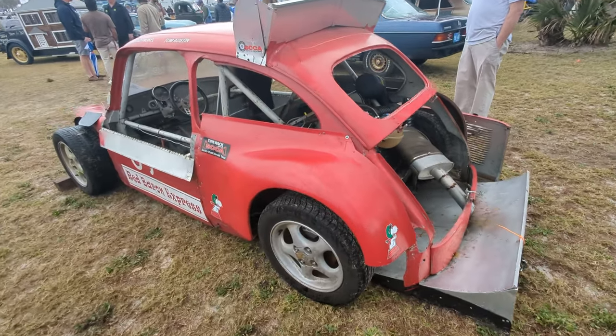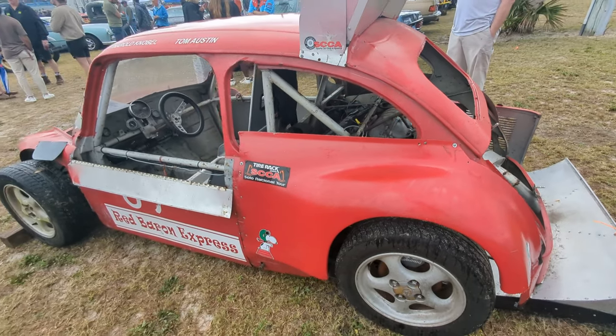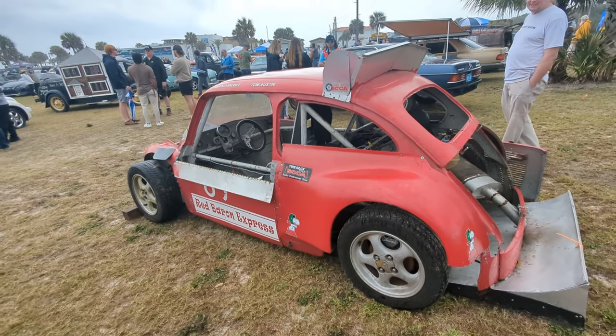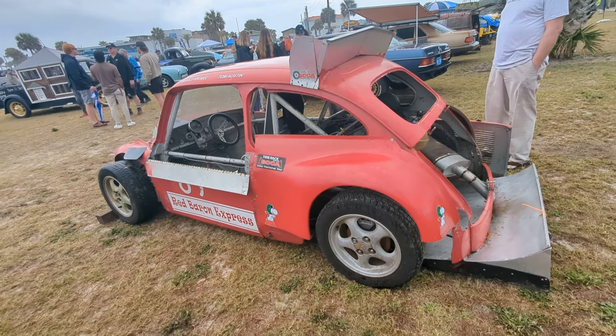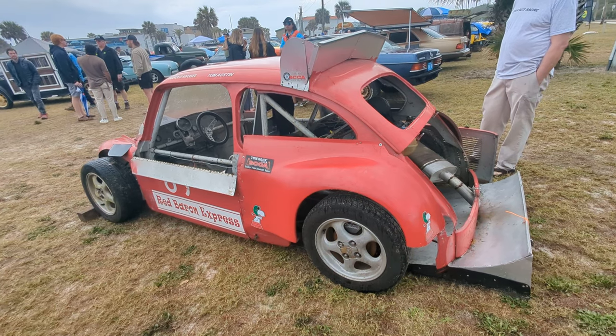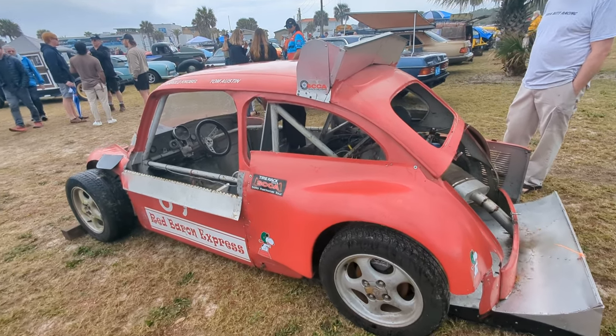How long have you had it? About 6 months. 6 months? Did you build it yourself? I did not. Harold Nolder built it. He passed a few years ago. I got it from the guy he sold it to. Wow, what a beast of a car. Where are you based? Jacksonville. Jacksonville, okay. Love it. So cool.